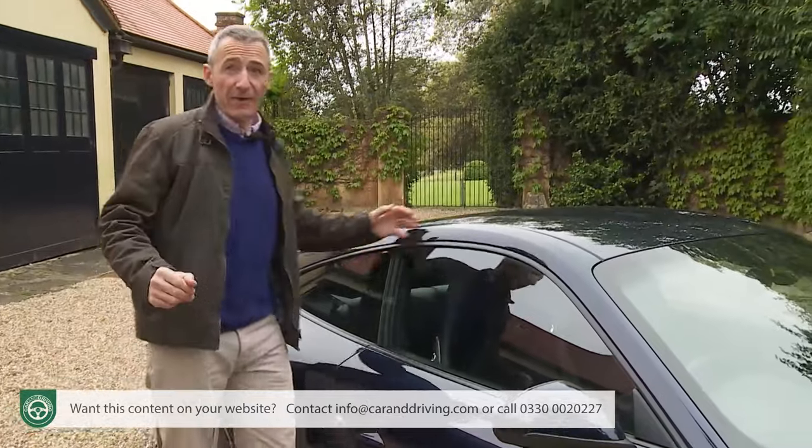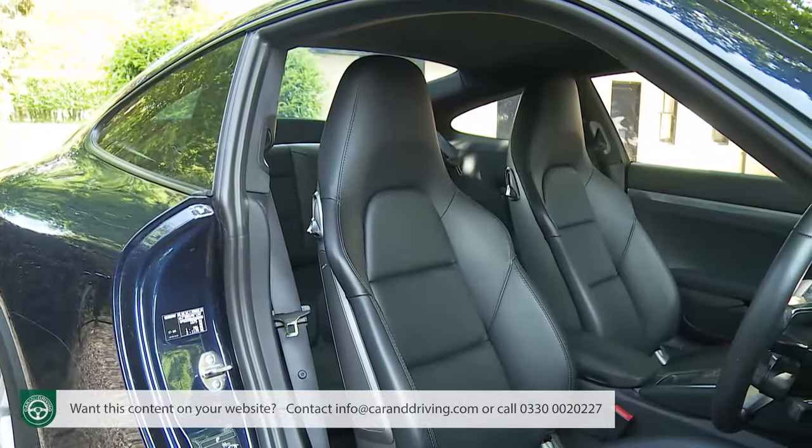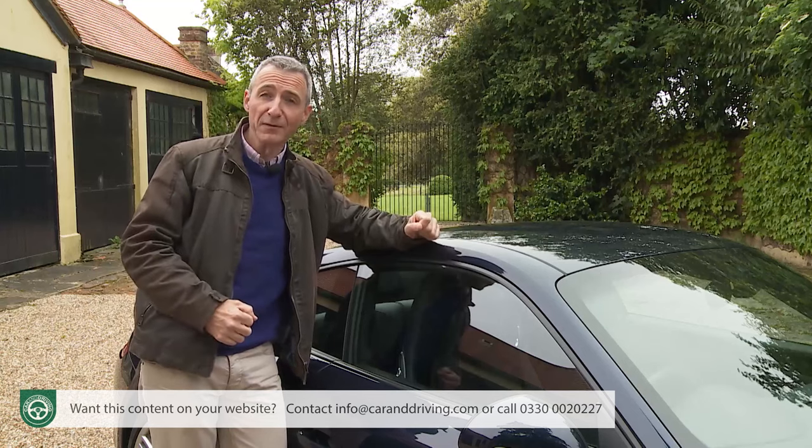It wasn't long ago that you had to pay a lot more for leather upholstery too, but that's now standard. Trimming front sport seats featuring electrical adjustment for both rake and height, although you do have to use your muscles to move them back and forward.